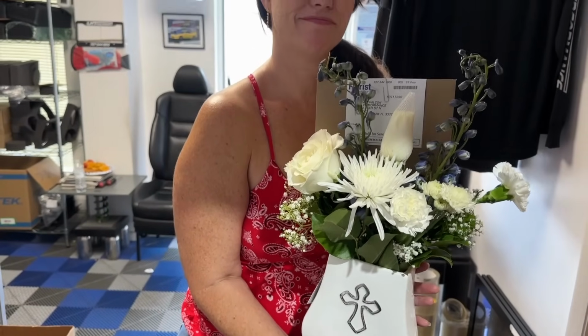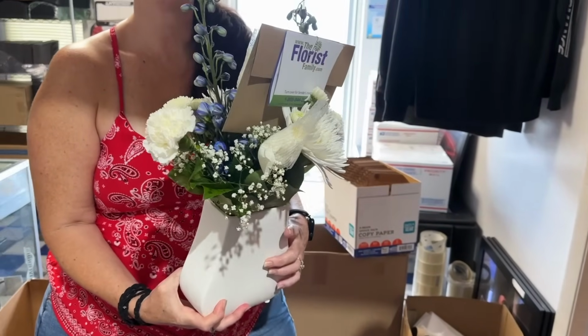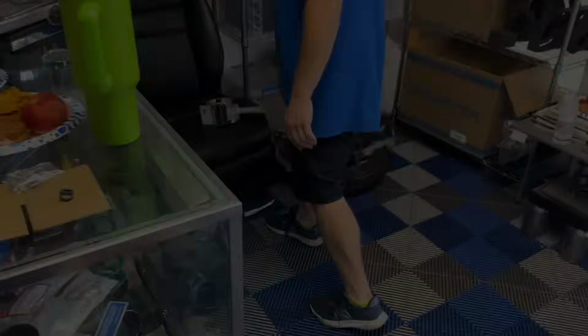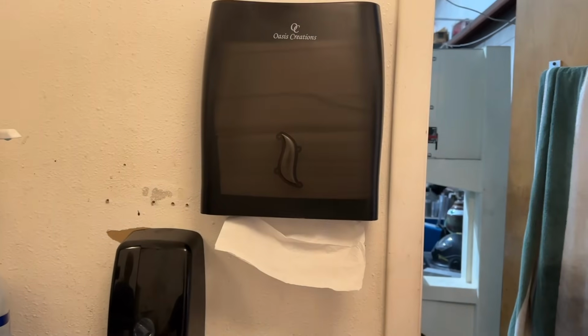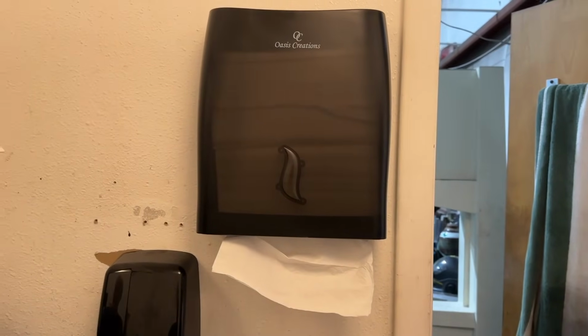Wow, that is awesome. Who sent that? I don't know. I haven't even opened it. We're soon going to put our ZC Integra faucet up there. We now have a paper towel dispenser. Look at that. That was Esther's asking.